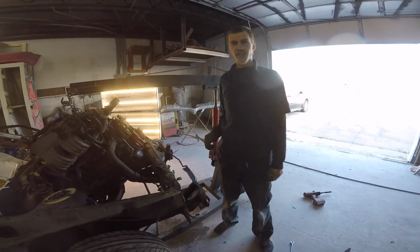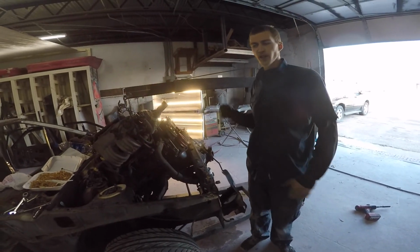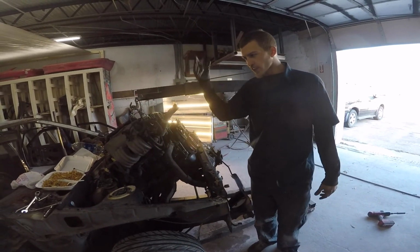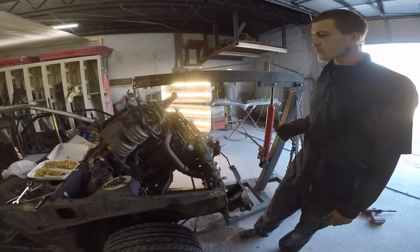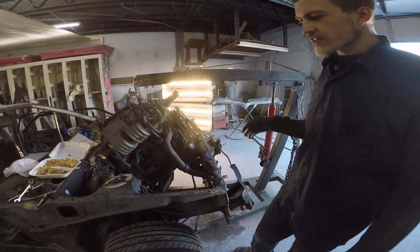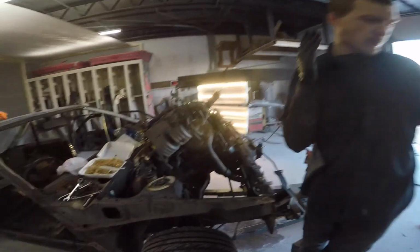All right, y'all, we're back on this thing. As you can see, the engine's almost out. What's an engine removal on a right-hand drive without some Chinese food, you know what I mean? We got ourselves a little fried rice over there, eating and working. We're about out with this thing. As you can see, we were able to pull it with the transmission. We had to remove all of this over here, though.